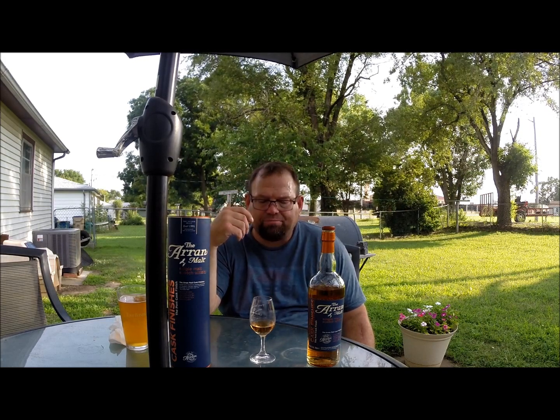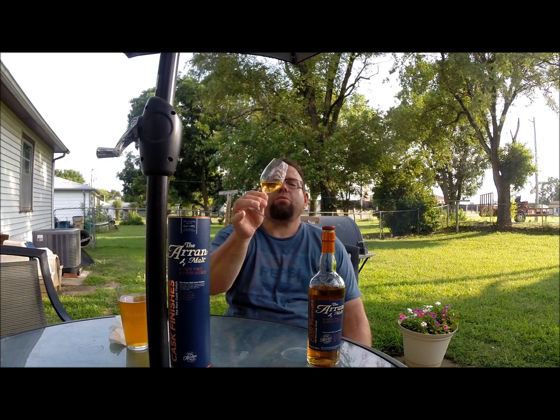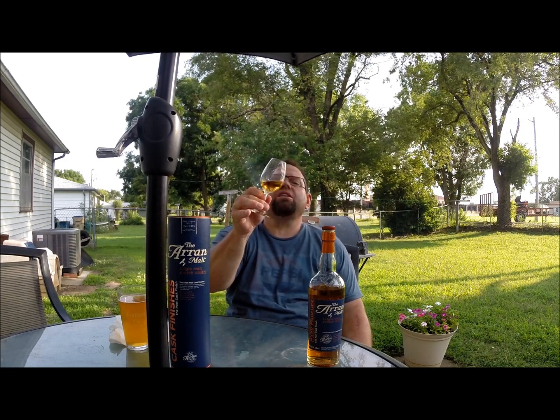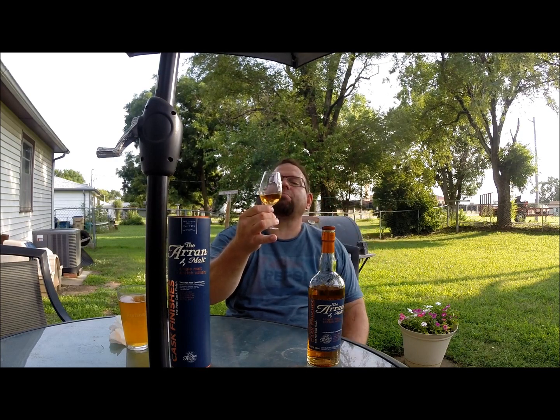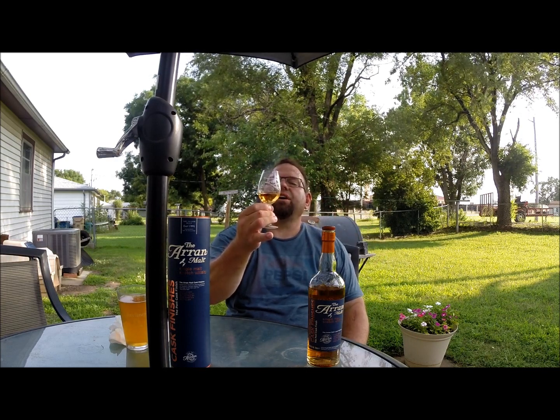Again, the dried fruits. I don't know if it's the 50%, but she's coming across with a very buttery mouthfeel. I didn't address the viscosity. She is pretty viscous. She's got good, thick legs. They run kind of fast, but they're very thick. Very thick. Beads up very well.